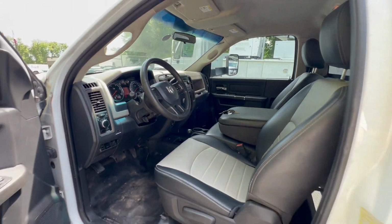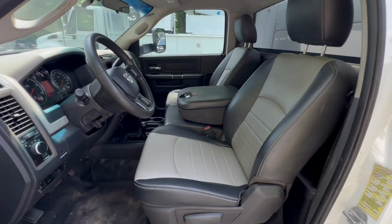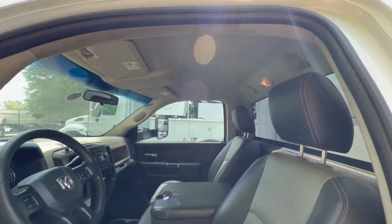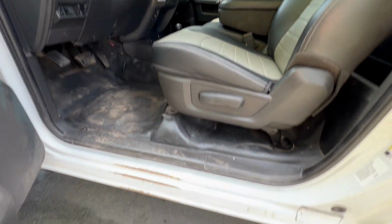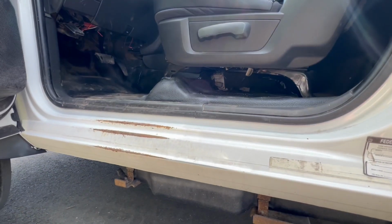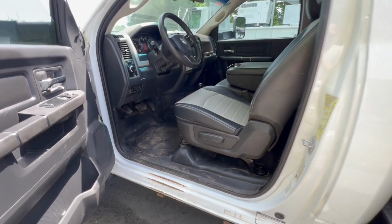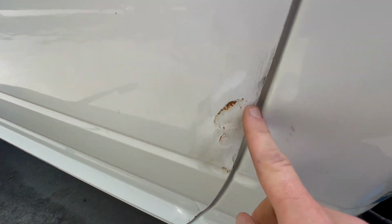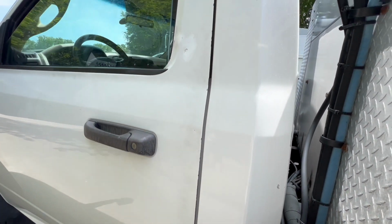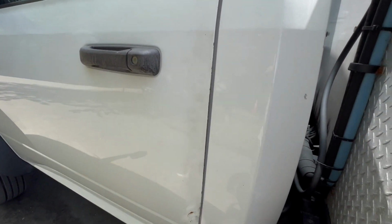Cruise control, power locks, power windows. No rips or tears in the interior. Overall, the interior's in pretty good shape considering the miles and the age of the truck. A little bit of wear down here on the sill plate where you get in and out of the truck, scraping it with your feet or your shoes. Additionally, you have a ding here in the door that's kind of been touched up a little bit previously, as well as a ding here and just some chips along the door edge as well.